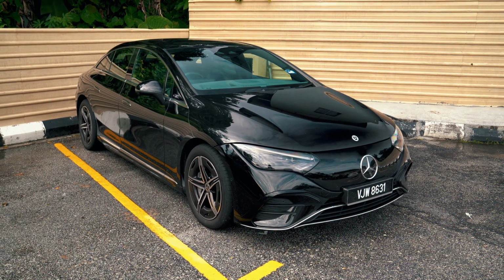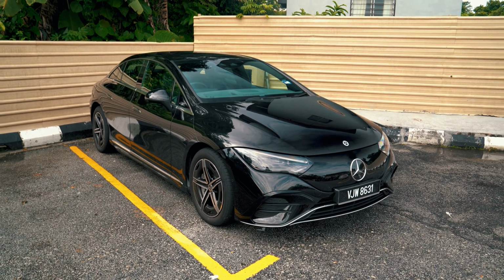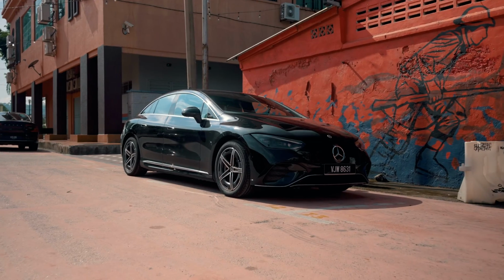In the midst of all of this sits the Mercedes-Benz EQE 350 Plus. Long name, and it's not exactly cheap. But it is a Mercedes, and it possesses some impressive range figures. But is it good enough to stand out in this hotly contested market? Well, let's find out.